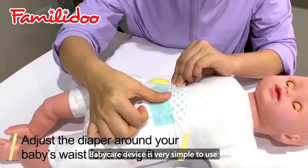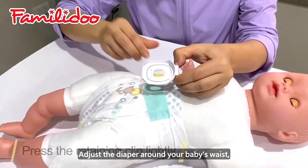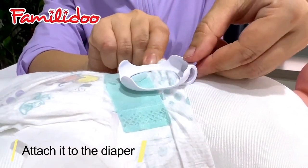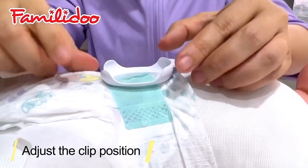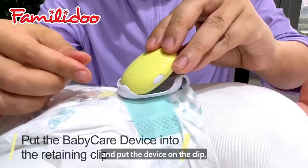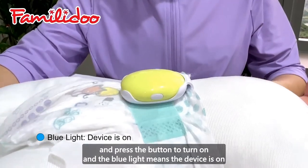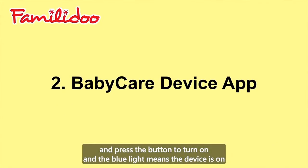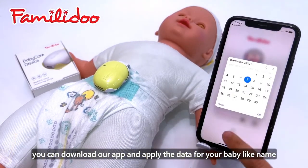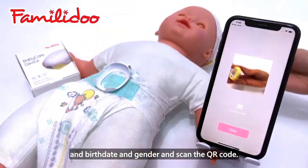Baby care device is very simple to use. Just adjust the diaper around your baby's waist and attach the clip to the diaper. And put the device on the clip. And press the button to turn on, and the blue light means the device is on. You can download our app and enter the data for your baby like name, birth date, and gender. And also scan the QR code.